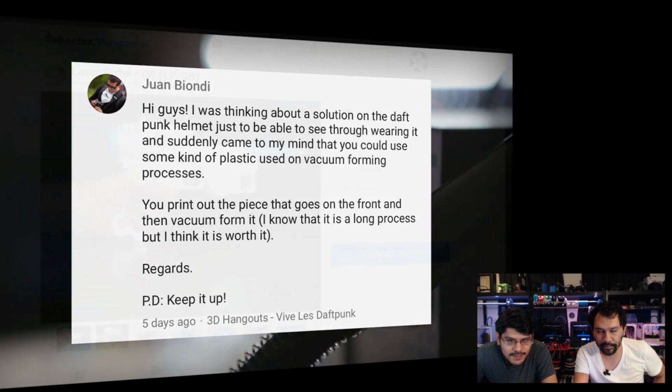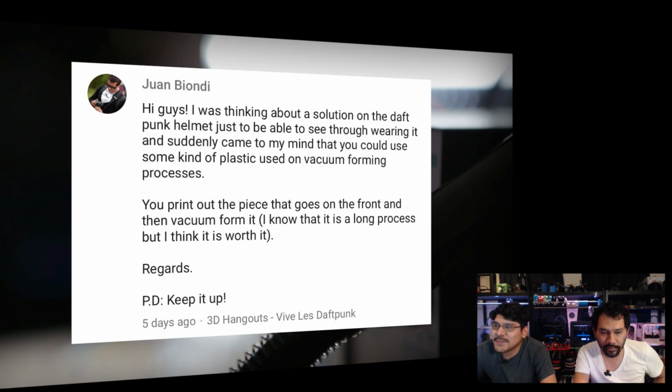This is it. All right, this is from Juan Biondi. What's up, man? Hey, guys. I was thinking about a solution on the Daft Punk helmet just to be able to see through wearing it, and suddenly it came to my mind that you could use some kind of plastic like the ones used in the vacuum forming process. You could print out the piece that goes in the front and then vacuum form it. I know it's a long process, but I think it's worth it.